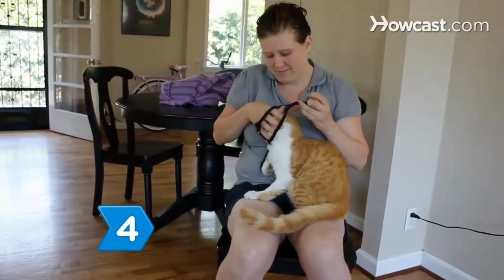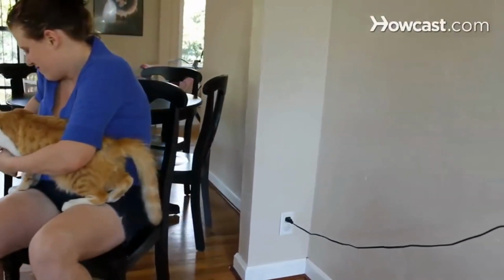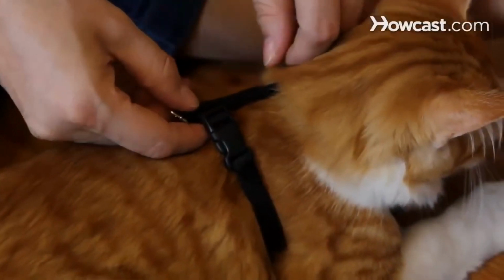Step 4. Continue putting the harness on the cat each day until the cat ignores it. After that, you can buckle one of the harness's loops for 30 seconds.